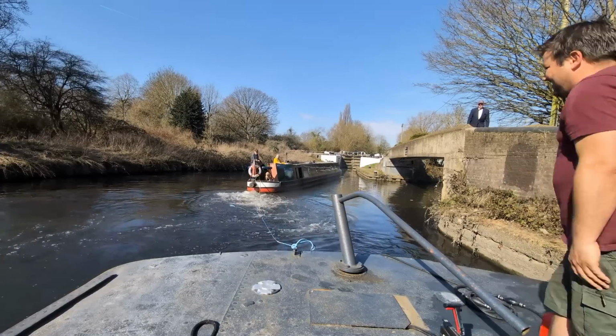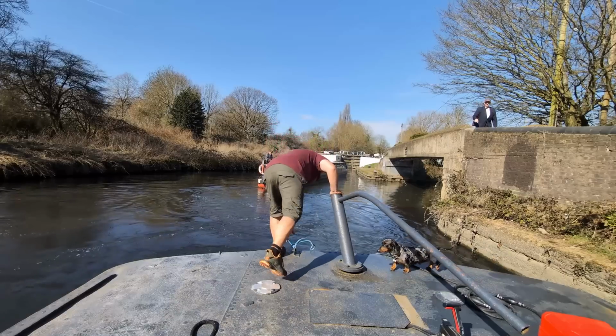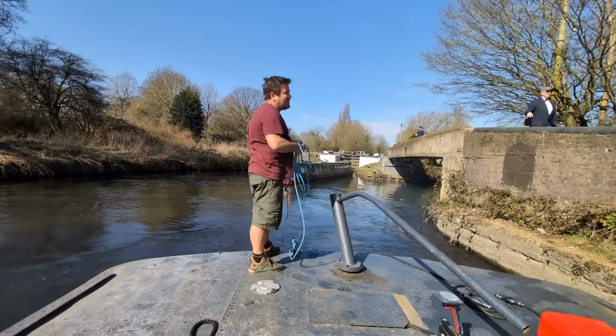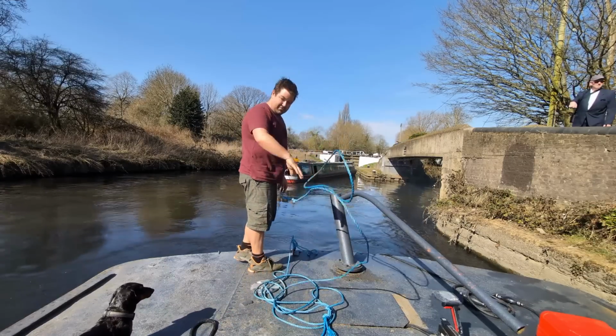Don't worry. Canal is damaged. At least we moved. Yeah?